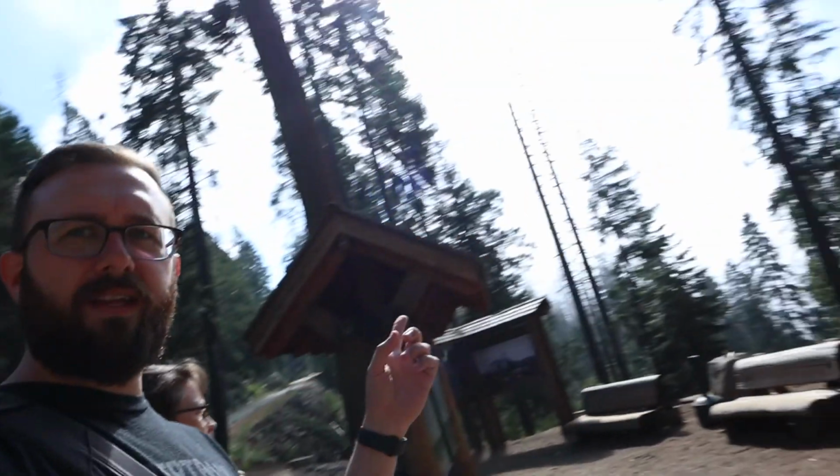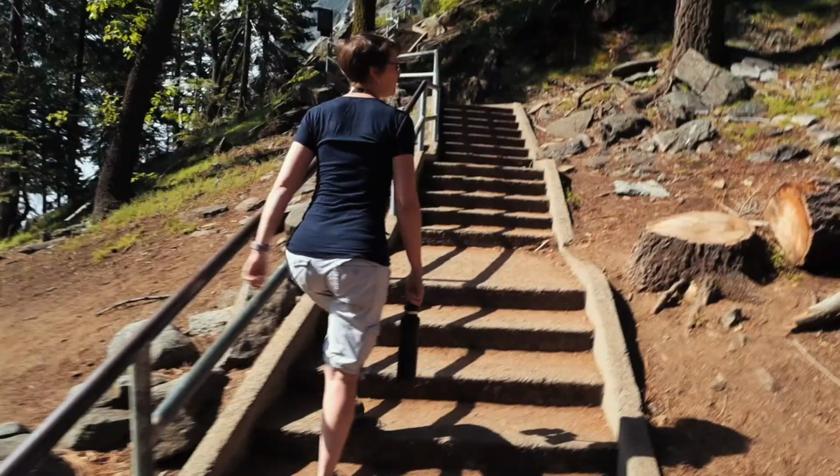It's like, I don't know, 300-something steps. It's all stairs, aggressively steep, and apparently the view is spectacular, but we're quite literally in the clouds right now, so we might not get to see that much. Yeah. This is actually the first time that we've seen the clouds up this high. Ready? Yep. Okay, here we go.